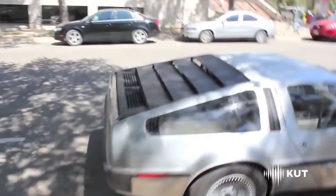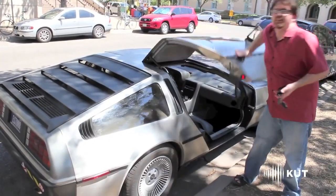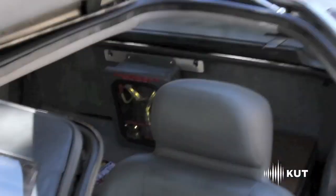People will come to a bookstore just because there's a DeLorean there. If they hear there's some nerd who wrote a science fiction novel about the 80s, they don't care, but if he's got a DeLorean with a flux capacitor, they'll come out for that.